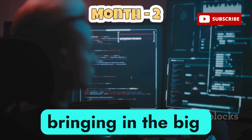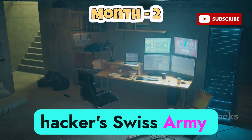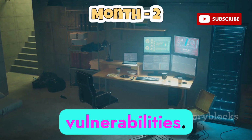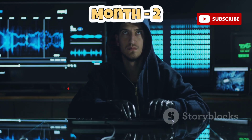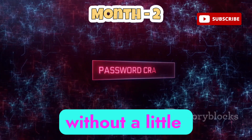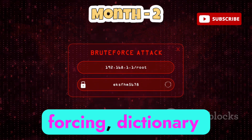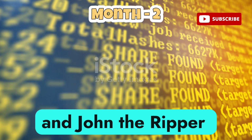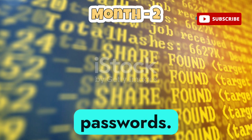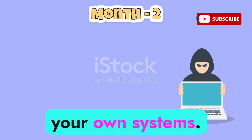Next up, we're bringing in the big guns, Metasploit. This powerful framework is a hacker's Swiss Army knife, packed with exploits for all sorts of vulnerabilities. You'll learn how to use Metasploit to gain access to vulnerable systems. No hacking journey would be complete without a little password cracking. We'll cover different password cracking techniques including brute forcing, dictionary attacks, and rainbow tables. Tools like Hashcat and John the Ripper will be your go-to for cracking those passwords. Remember, this is for ethical purposes only, to test the strength of your own systems.